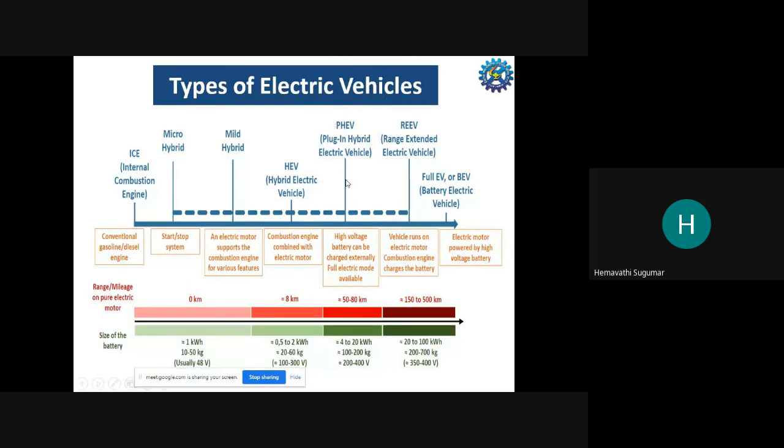Then you can come here to plug-in. The plug-in electric vehicle has the same concept, but there is a small difference. The difference between this full hybrid and plug-in is that the full hybrid EV is charged by regenerative braking, or otherwise we can charge it by the engine.